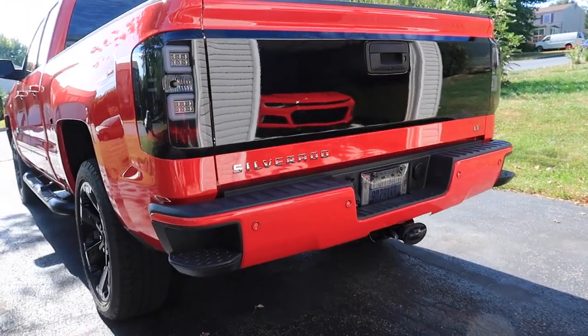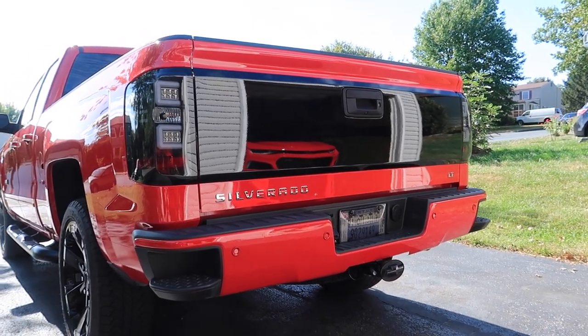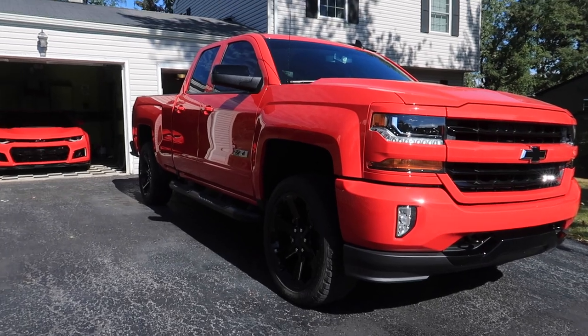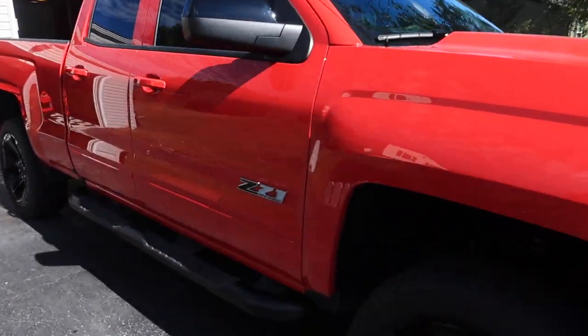When you have the bow tie on there, it kind of sits below the handle and it makes it look off center now with the wrap. But either way, there is the finished product, the truck wrapped, mirrors, front bumper, the Z71 logo, and the rear.